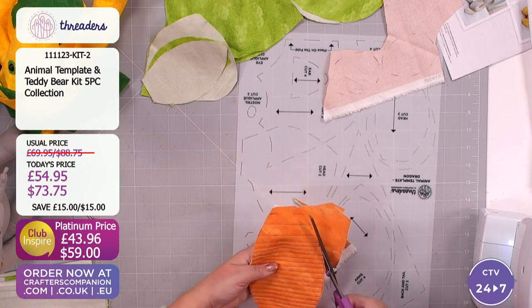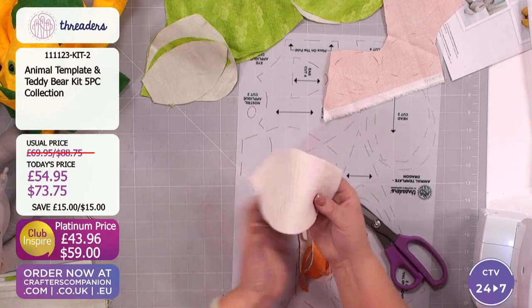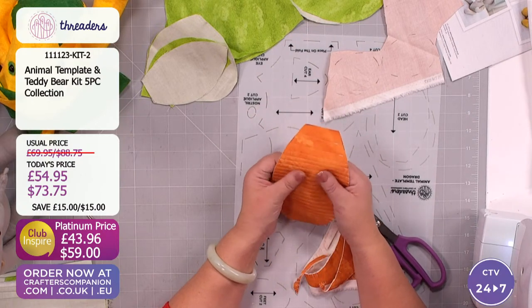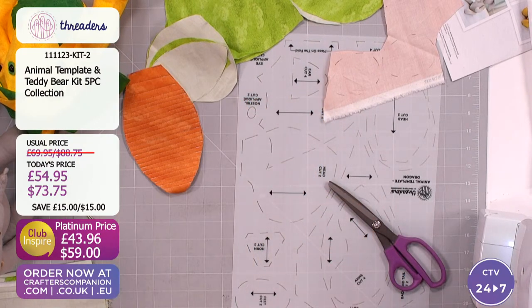When we talked about making the bags earlier on, I talked about batting or wadding, and I've used that again here to give it a bit of substance, because I wanted this to have a bit of texture, to feel like it is when you rub the tummy of a dragon.